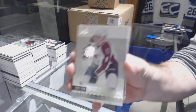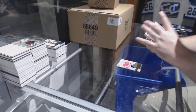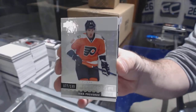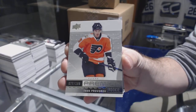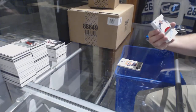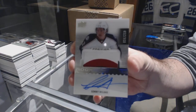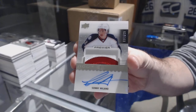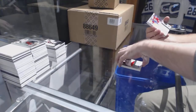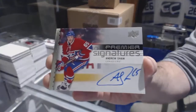For the Avalanche, Matt Duchene. Base. For the Montreal Canadiens, Carey Price. For the Flyers, to 199, Ivan Provorov. For the Blue Jackets, a very slightly three-color rookie patch auto, Sonny Milano. For the Montreal Canadiens, Premier Signatures, Andrew Shaw.